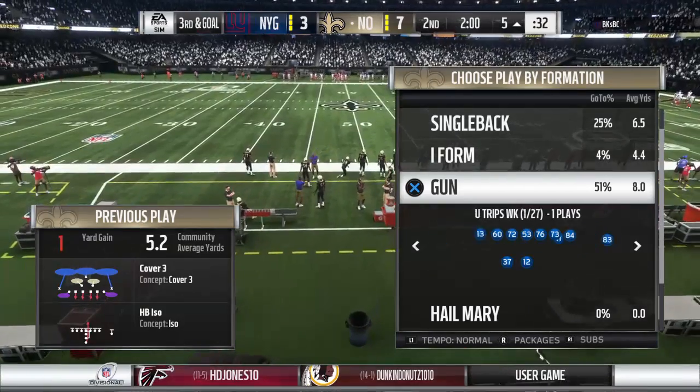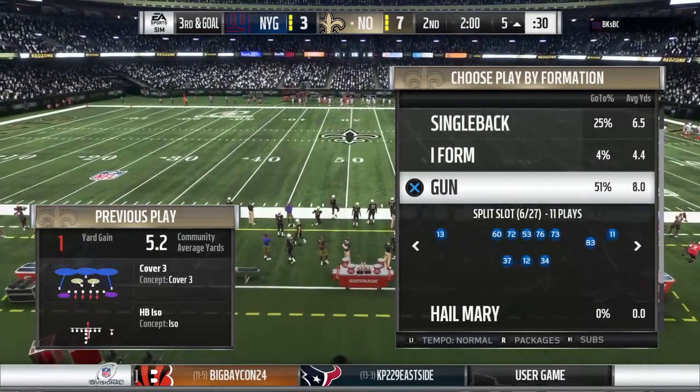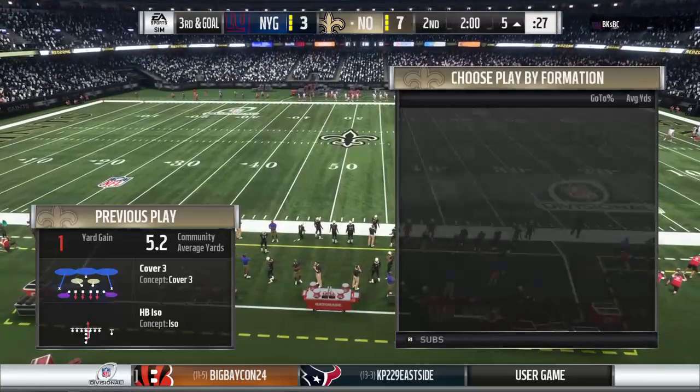2 minutes to go here in the first half. Back with more NFC playoff action after this.